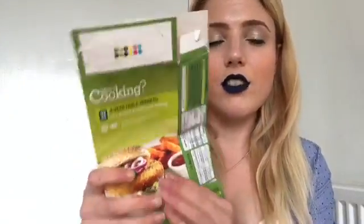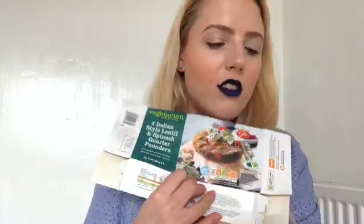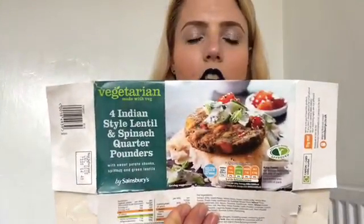So I tried the Lidl's vegetable burgers. Tastes exactly the same as Aldi's vegetable burgers and everybody else's vegetable burgers. So if you're a Lidl's shopper rather than an Aldi shopper, then these are vegan. I'd highly recommend. Then we've got Sainsbury's Indian style lentil and spinach quarter pounder. A nom. I like curried flavour burgers. Yum, basically. So if you're a Sainsbury's shopper, I would highly recommend those.